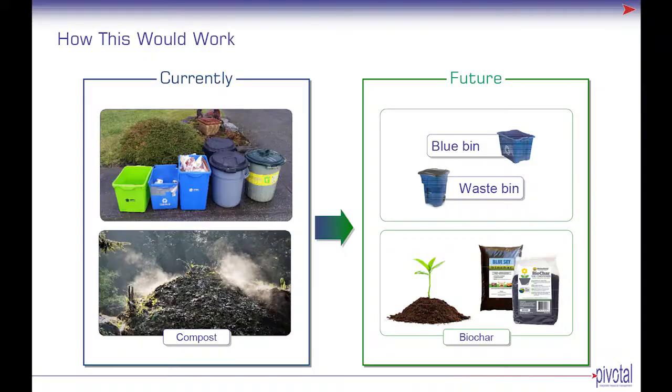And what this is going to mean for the households in Esquimalt, it's going to simplify how they put out their recycling and garbage on a weekly basis. With the gasifier system now, they'll only need 2 bins. One for blue box recyclables and one for waste that will go to the gasifier.